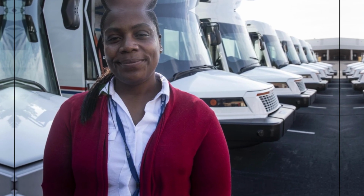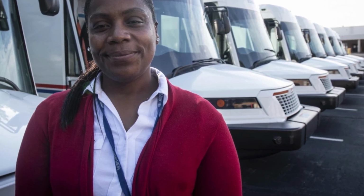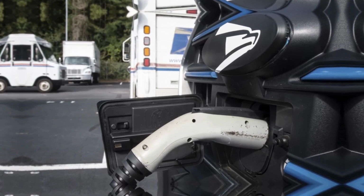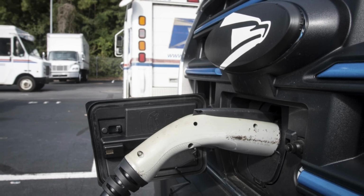Now, the new project, part of a $40 billion investment, aims not only to improve worker experience but also to transform the Postal Service into something more efficient and sustainable. A modern fleet not only addresses safety and comfort issues but also helps the agency reduce maintenance costs and environmental impact. Still, the transition to a fully electric fleet is far from straightforward.